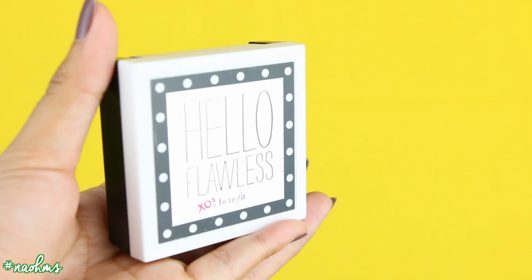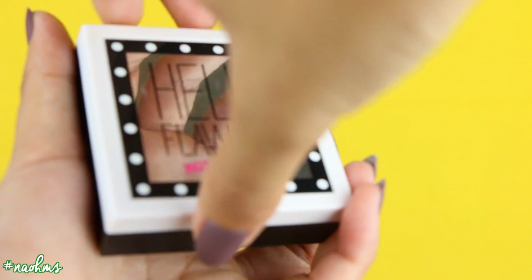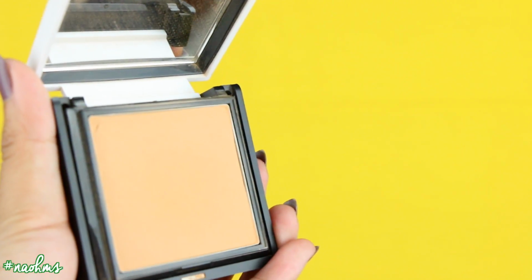Before the past couple of months, I haven't really been wearing powder foundations, and the past couple of months I haven't really had the time to put on foundation, concealer, powder, that whole jazz. And so I have just been using powder foundation, and I love the coverage that this Hello Flawless foundation gives. I love that this powder keeps my face matte, but at the same time it doesn't look extremely cakey when I put on layers and layers throughout the day when I try to touch up and stuff.